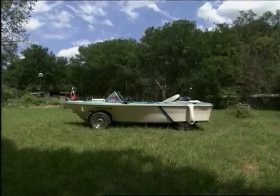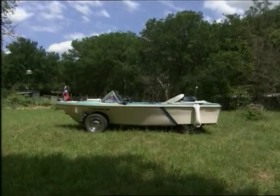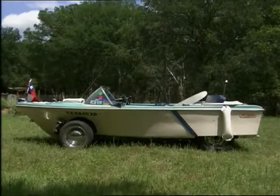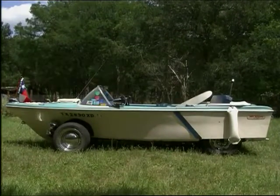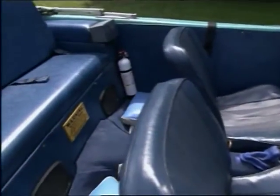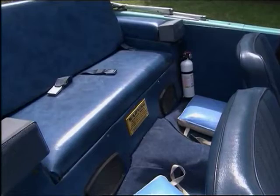Bob may not have his captain's papers, but he spent some time traveling around the country in a school bus as an itinerant auto mechanic, so he knows his way around cars. Believe it or not, this boatmobile began life as a tired old Volkswagen. Bob made a few cosmetic additions.